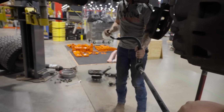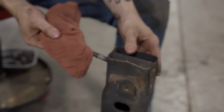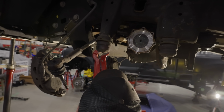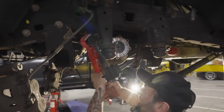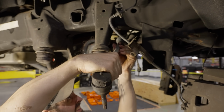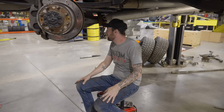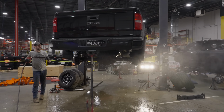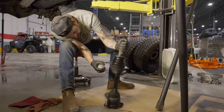Always needing help. This cross member's been smacked off a rock or two. Big off-roader. All right, back to figure out if Banker can figure out this thing. It should go towards the diff. This way, right? Yeah, that's what I've been doing. No, you're pushing towards the cross member. Okay. You're gonna get roasted on the YouTubes.